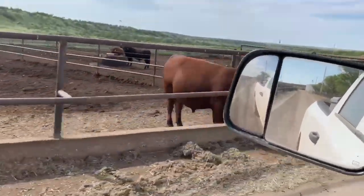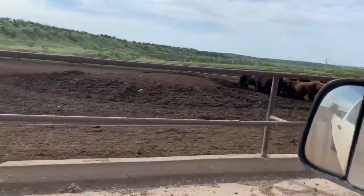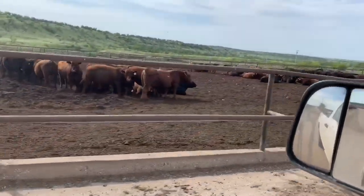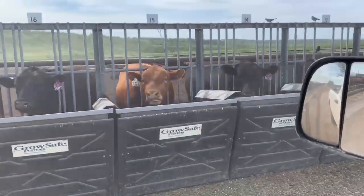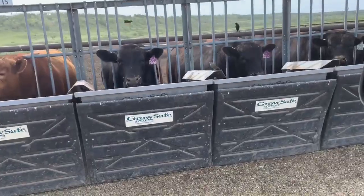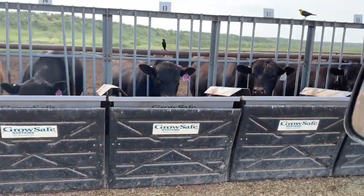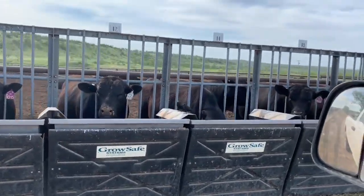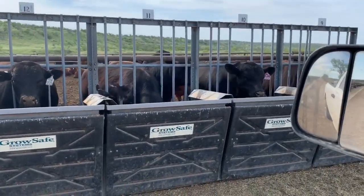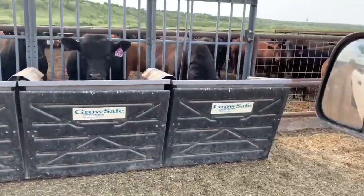So as we drive further down, these will be the newest received bulls from our cooperators, and they will go into this pen that has this GrowSafe system. And this GrowSafe system is really interesting because it measures feed efficiency. Each one of these bulls has an EID in their ear, and this is reading feed efficiency and taking day-by-day data on them to see how much each one of these bulls is eating. So this is a very important system to the ranch.